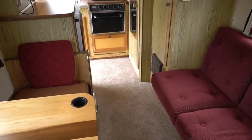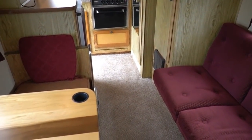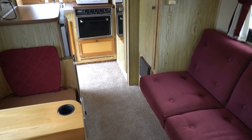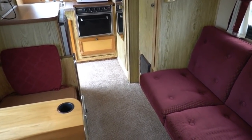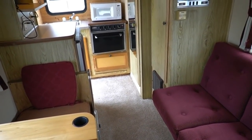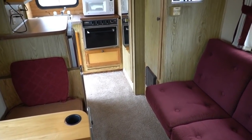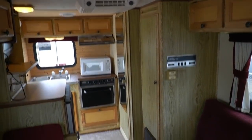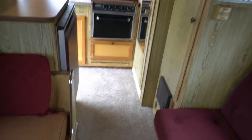The price is $12.9, and that includes us checking all the major systems on it to make sure they work. Like I said, I'll make sure the air, the fridge, the stovetop, the oven, the water system, the propane system, and the running and driving all work good as of right now. But like I said, with older RVs, anything can break at any time. It can be perfectly good one day, then the next day it won't be. And there are no warning signs or indications that it's going to do that. But it does happen.